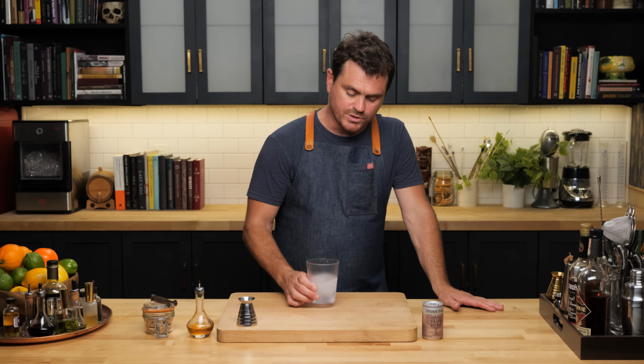Although Sam Ross gets the rock star treatment in the cocktail world, we cannot forget his partner Michael McElroy, who also has quite a few modern classics under his belt. The cocktail that we're doing today is called an American Trilogy, and it was created by Michael McElroy and Richard Boccato at Milk and Honey.